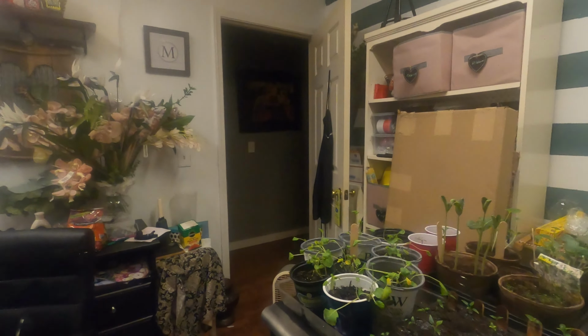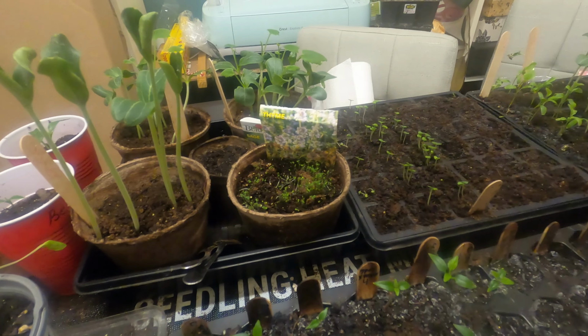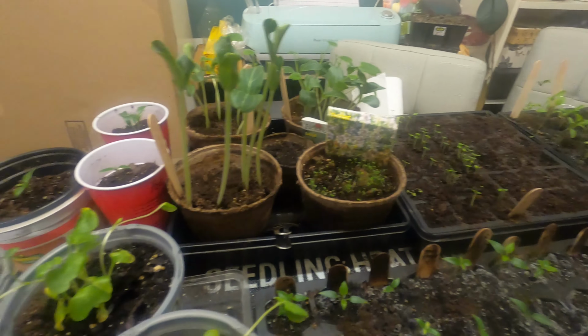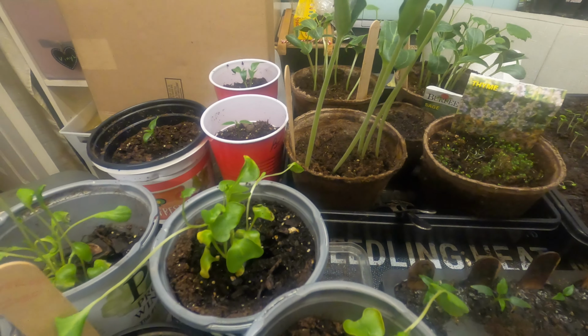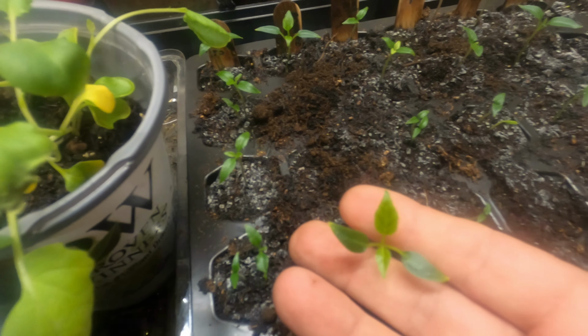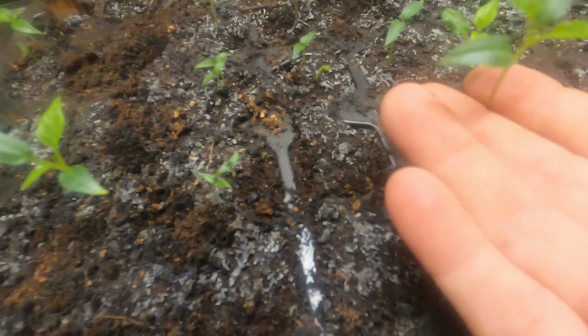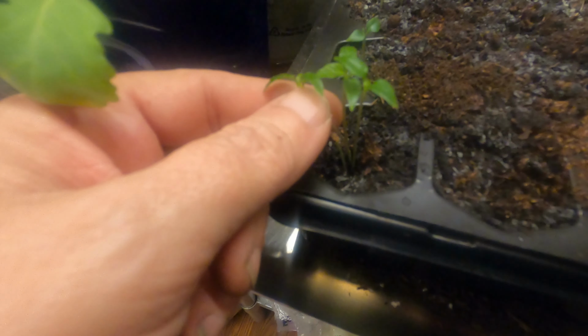But kind of wanted to show you guys a little bit of everything that is growing, and hope you guys have got your grow on and started your growing. But look, these are the peppers. You see, I really need to transplant them. I'm probably gonna do that and get it over with, because I got like a bunch of them right here that really need to be separated.